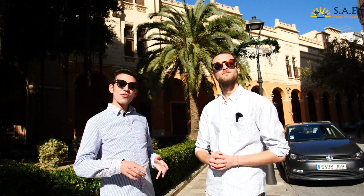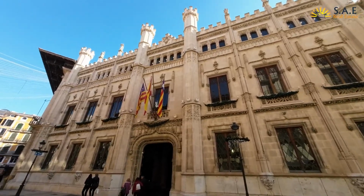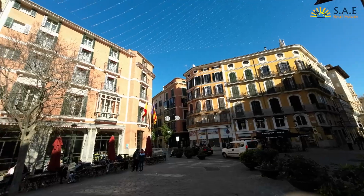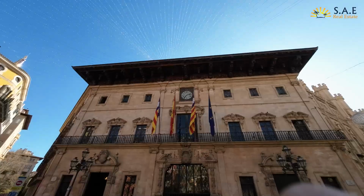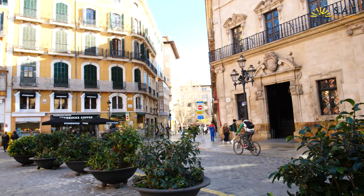And yeah, now we are almost heading to the end of the Royal Road, where we will show you another highlight, the last highlight for today. And yeah, just come with us to the so-called Plaza Court. Yeah, almost entering the so-called Plaza Court.